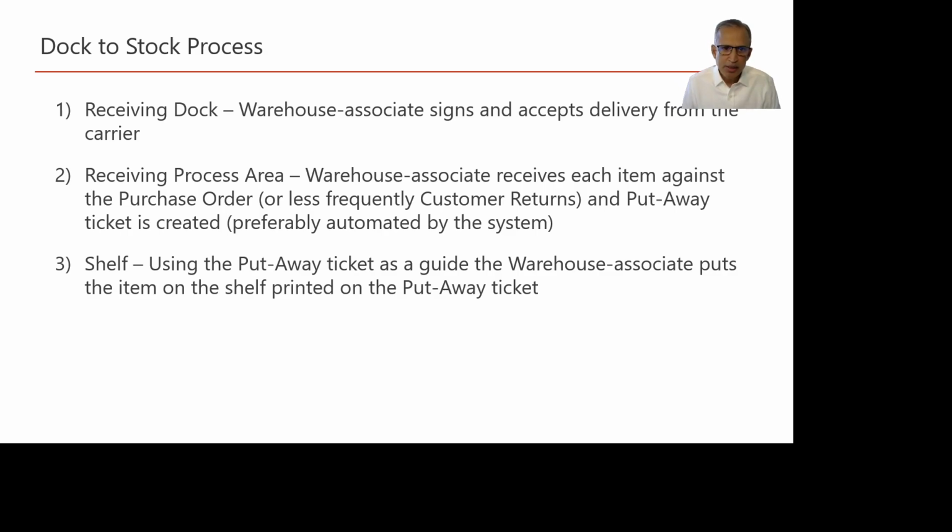And step number 3 is, using the put away ticket as a guide, the warehouse associate puts the item on the shelf printed on the put away ticket. Depending on the type of item, the put away process will recommend the right kind of storage: ambient temperature shelves or refrigerated shelves or frozen shelves, etc. So it is important that the product master data be accurate so that the put away ticket is created automatically and the warehouse associate does not have to choose the right location.